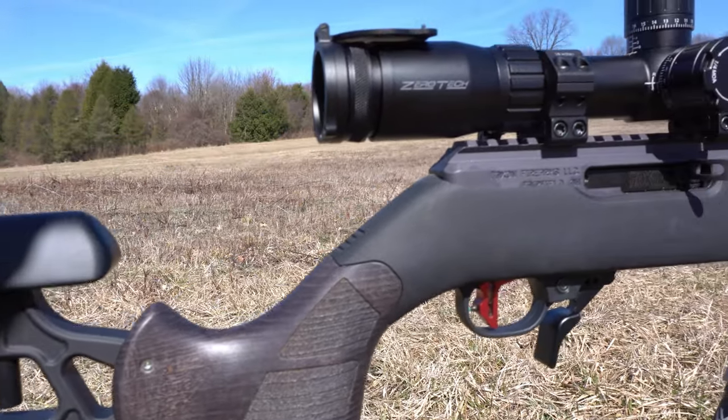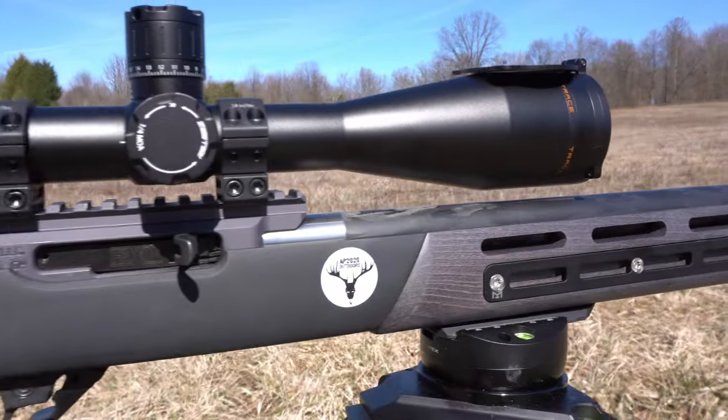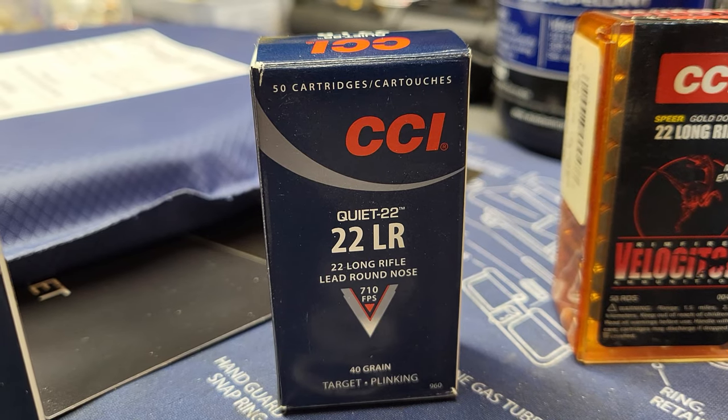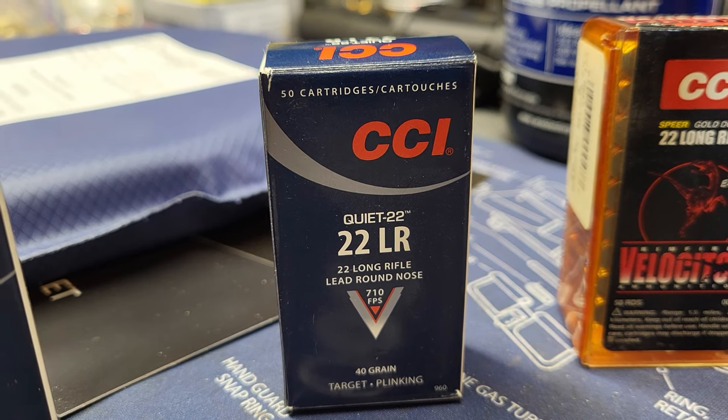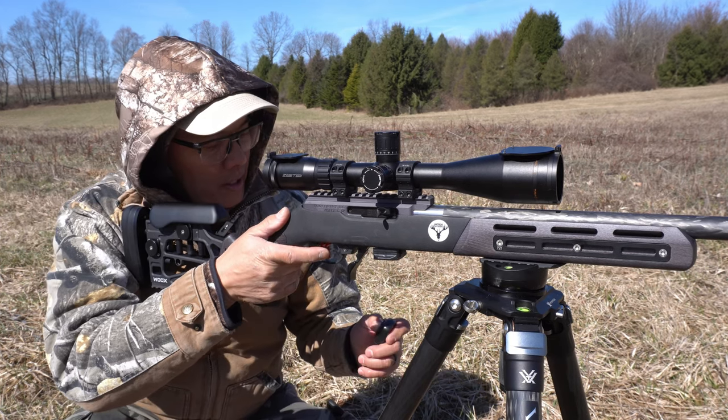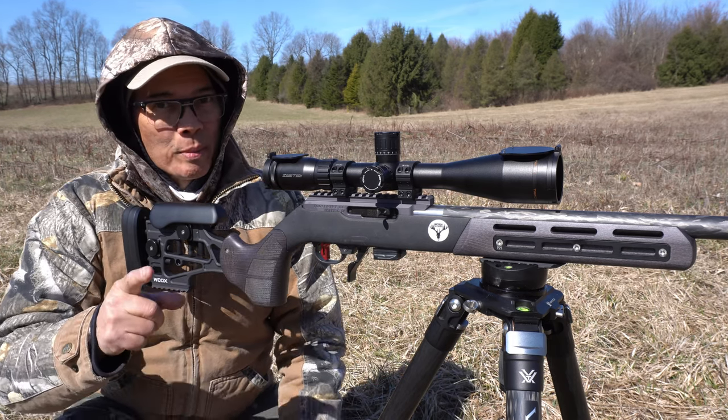There's my 10-22 with the Wook stock. We'll talk about that later on. Okay, first up, these are the CCI Quiets. High-speed camera setup, here we go. Nice, those are extremely quiet.